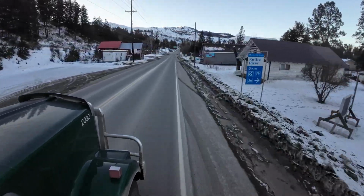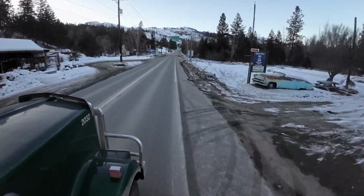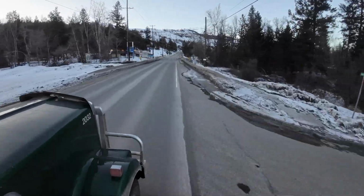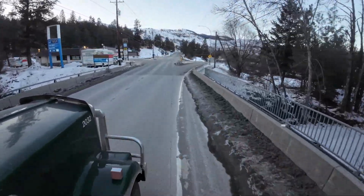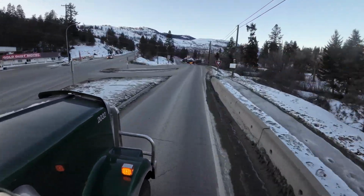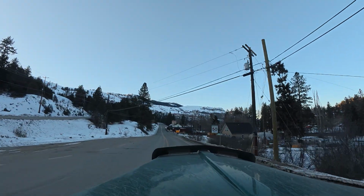Right to Highway 33. Continue on the current road.